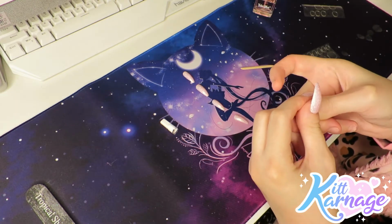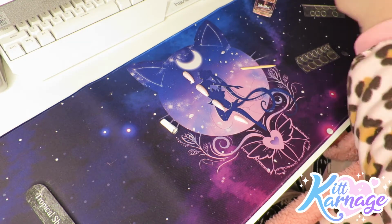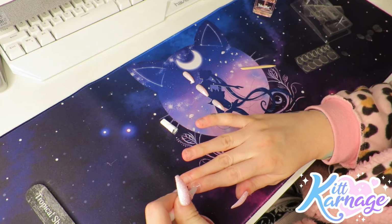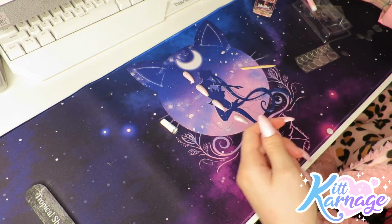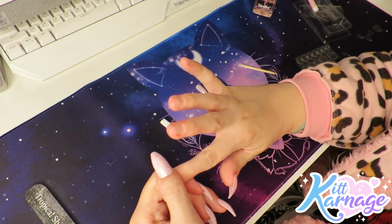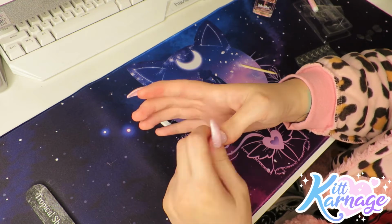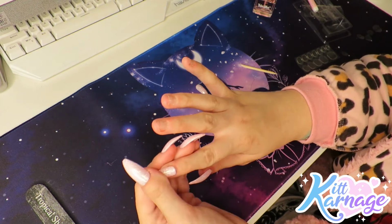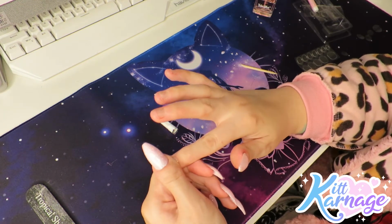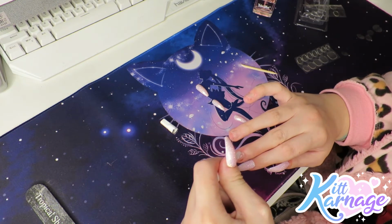But here you can see I'm moving on to my other hand, and I am just putting some nail glue on. Honestly, normally I only use the Nailene brand nail glue that I can get from Woolworths, but this nail glue is pretty good too. I don't have any issues with it. Some of the nail glues that I've tried are really weak, but this one lasted pretty well. Just the nail tabs, they didn't quite work for me.